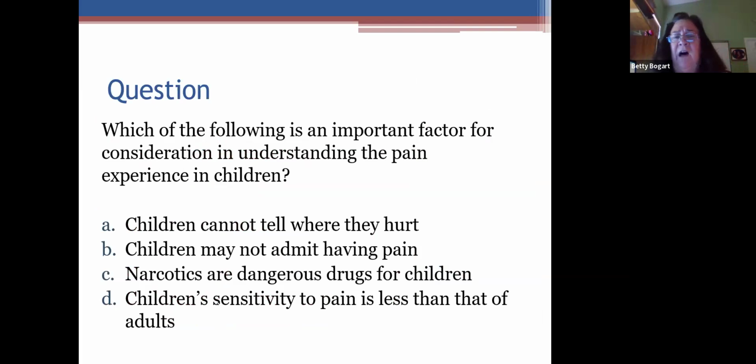So, which of the following is an important factor for consideration and understanding the pain experience in children? What do you think? B. Absolutely. They're not going to tell you because they don't want a shot, or they don't want the medicine. They're afraid they're going to hurt them. Very good. Any questions? We're good so far, huh?